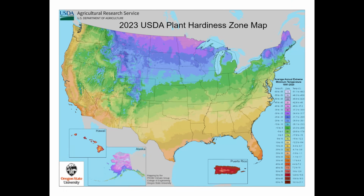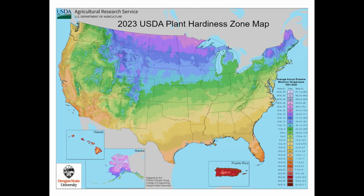What's growing on, gardeners? Today's 2-Minute Garden Tip is a huge announcement. After 11 years, the USDA has updated their hardiness zone maps for the United States, and there are massive changes.